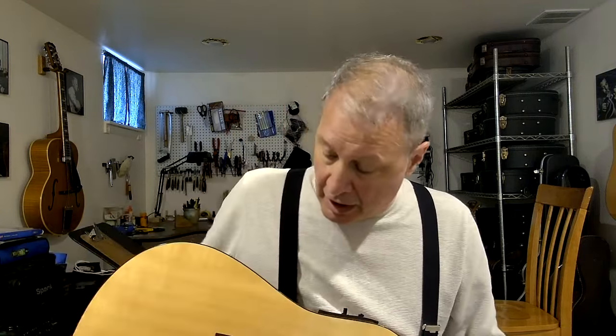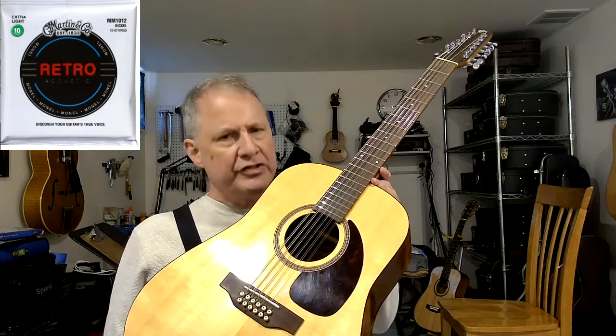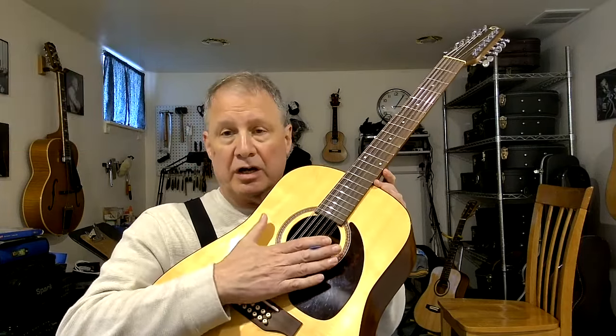Anyway, so what am I saying? Well, obviously working on this guitar, I did a full setup after that, got the action nice and low. Fret level and dress over the whole thing, so the frets are all essentially like brand new. The strings I use on this are a little unusual too. I used Martin Retro strings. These are 10 to 47, so they're extra light gauge.